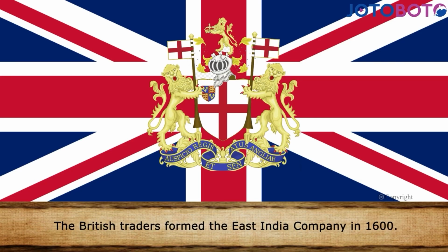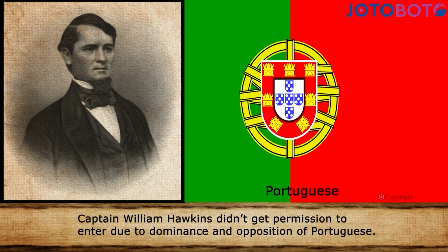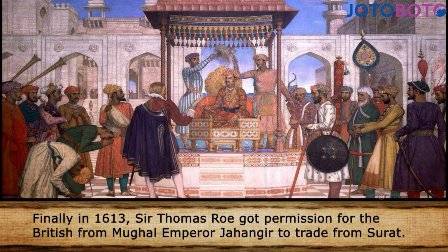The British traders formed the East India Company in 1600 and came to Surat, but their captain William Hawkins did not get permission to enter due to the dominance and opposition of the Portuguese. Finally, in 1613, Sir Thomas Roe got permission for the British from Mughal Emperor Jahangir to trade from Surat.